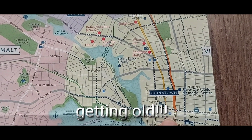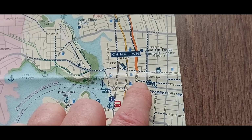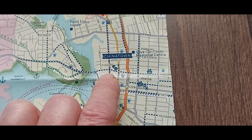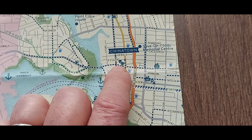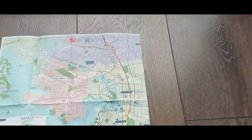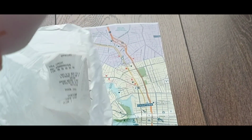So when we got back, we popped down Fan Tan Alley, which is around here somewhere. It's somewhere between Pandora and Fisgard. It's not showing Pandora on this map. But Fan Tan Alley comes out on Fisgard. It's probably around here. And we popped into Salt Spring Soapworks and bought a couple of bath bombs. His is a cedar smelling one and mine is an orange vanilla.